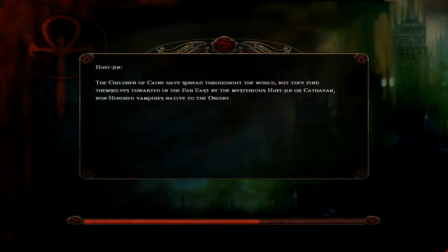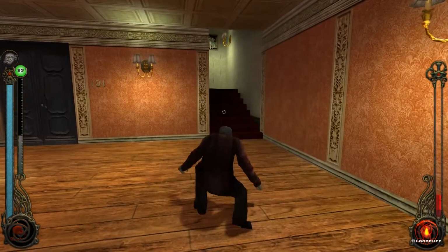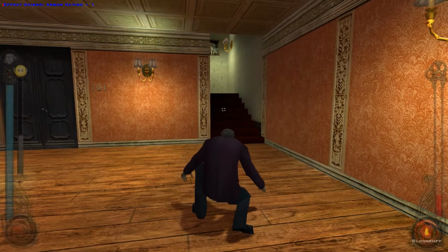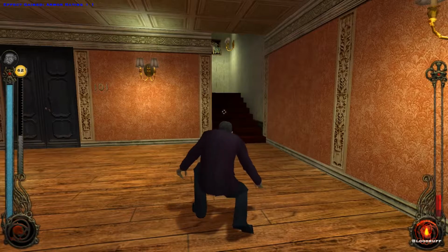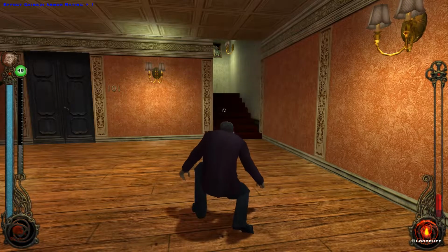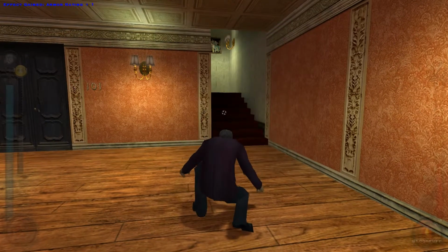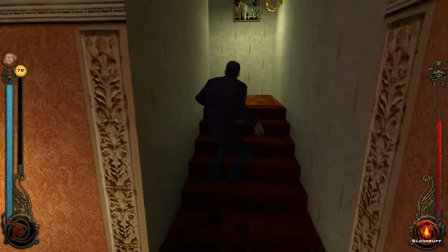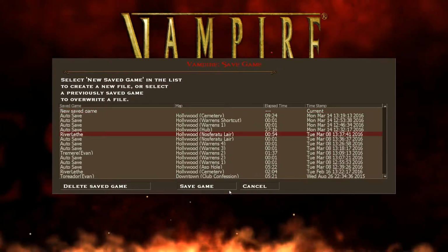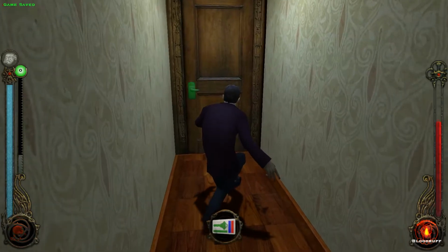So here we go. I'm over here. And like I said, we may end up being a little bit save scummy on this one because it's a bit irritating. So what you want to do, I'm going to put on my heavy clothing, because that will put my dexterity back up by 1. You'll see my sneaking is now 6 rather than 5, so that's good. And we'll have blood buff ready. Oh, I should drink some blood, so that we have plenty to use. All right, so we're gonna save right in front of this door here. Okie dokie. Here we go.